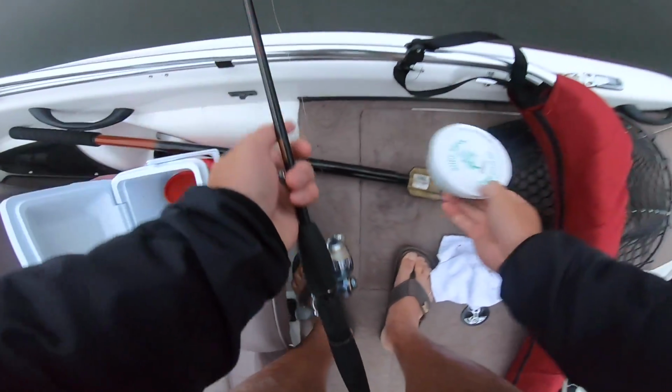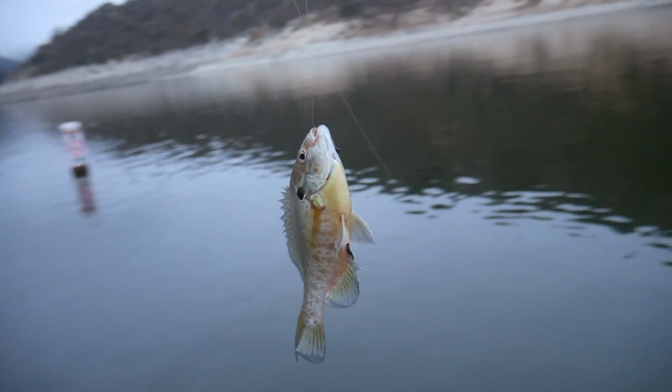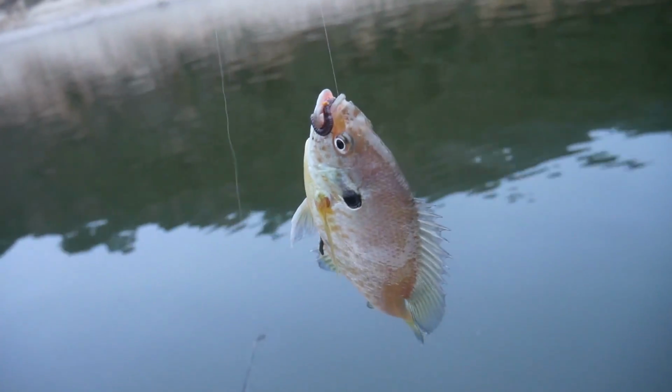So target species acquired. My GoPro stopped, but I got the first red ear of the day. He's pooping a little bit, so I'm gonna hold him over so he doesn't poop on Bob's boat. But that's what a red ear looks like.